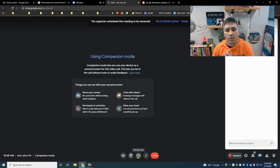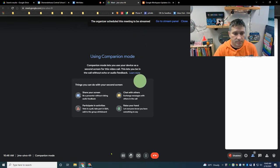On the back end, when people are watching the Meet, they do not see a separate tile for your Companion Mode. They only see the screen that's on the other machine with the video. If they do come in here to the people screen, they will see you in here once on your other machine as a full participant, and then it'll also show this machine in Companion Mode.